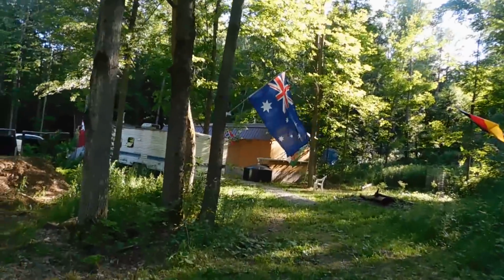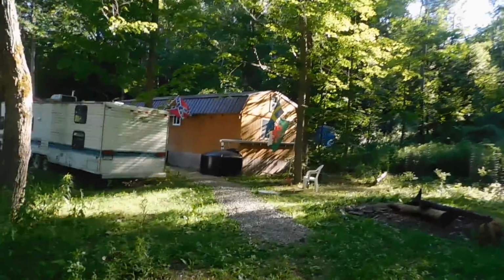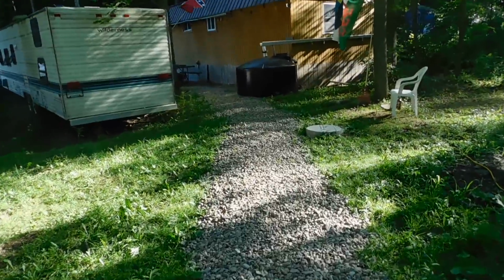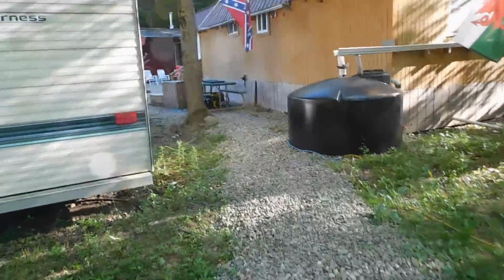I'm going to take you guys over and show you the garden again. But yes, I wanted to make sure that they had the stone in there first before we put the camper back there so that it didn't sink in. So that's what we were focusing on there.